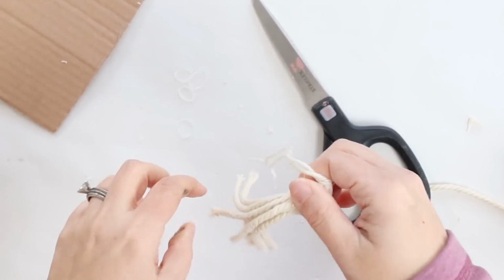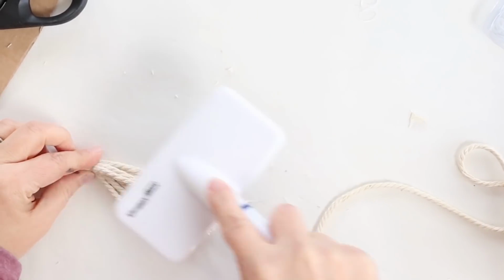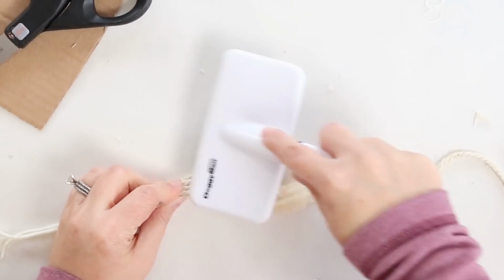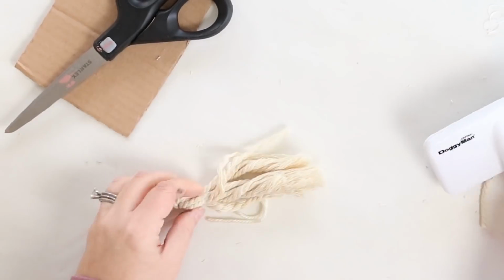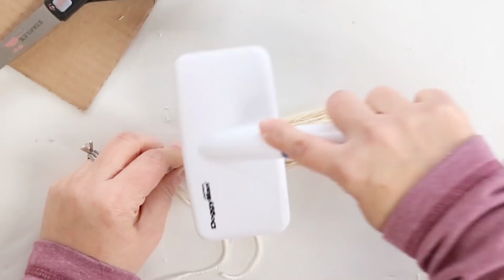Now this next part is a little bit different. I'm going to be using a dog brush because they have those really fine bristles, and I'm just going to try to brush it out. Now you may have to go in and untwist some of the cord and then continue to brush it out, but it's just going to give it a really natural look to it.